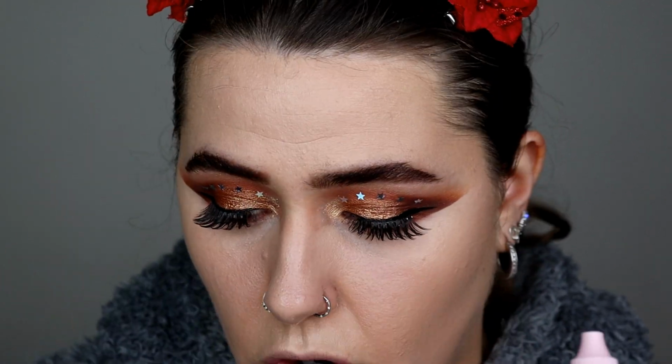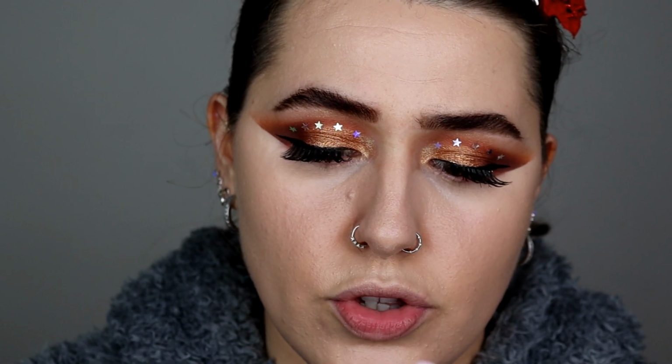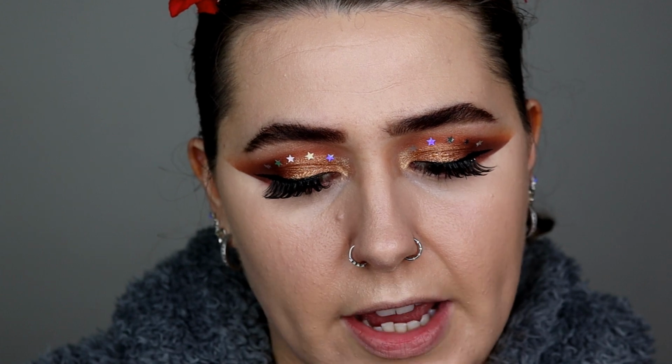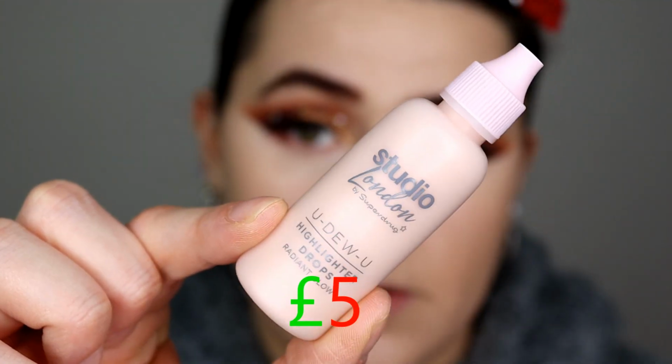Okay, I am going to do my face makeup and we'll test out the rest of the products. Okay, my base makeup is on, so let's try out the liquid highlighting drops and the setting powder. This is the Studio London You Dewy You Highlighting Drops Radiant Glow, in the shade Shine Bright. So this is what it looks like here. You can use this as a liquid highlighter, or you can mix this in with your foundation to add a bit of a dewy glow, which I should have done, but I'm testing this foundation in my second video, so I don't really want to mix it in with that foundation, but it's good to know that you can.